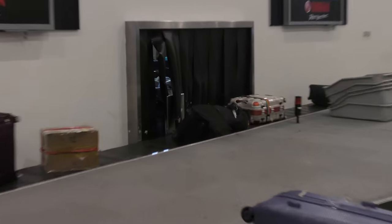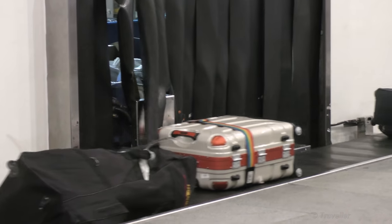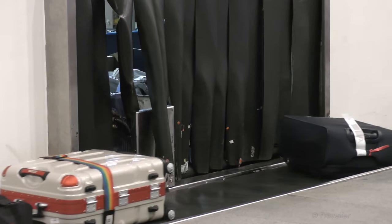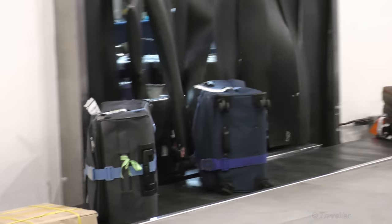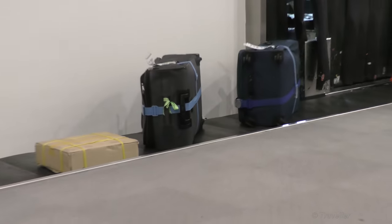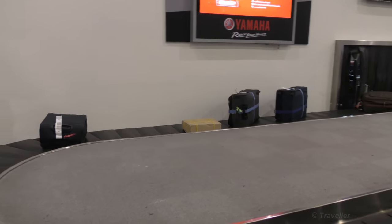Here comes some familiar baggage out of the door, and that's ours. One's always happy to see one's luggage arrive again. That's mine, and there's Maro's, the two of them. Good. So can you take... Yeah, I'll catch some.